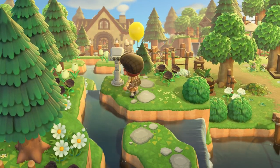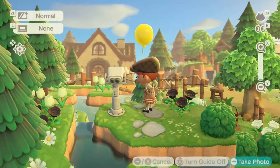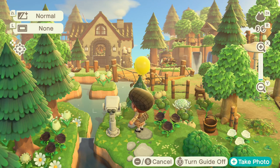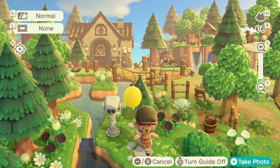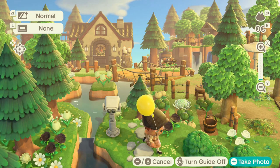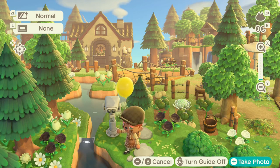Oh my god, here is a little lookout point. Oh, beautiful view. I love that so much. Oh my god, that's so pretty. Let me get out the way. I can't get out the way. Whatever. That kind of sucks.